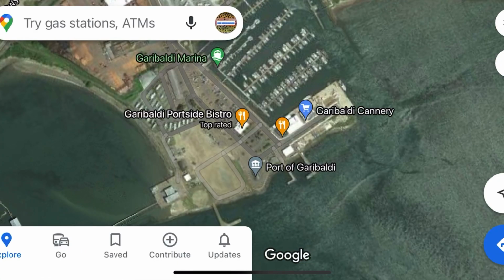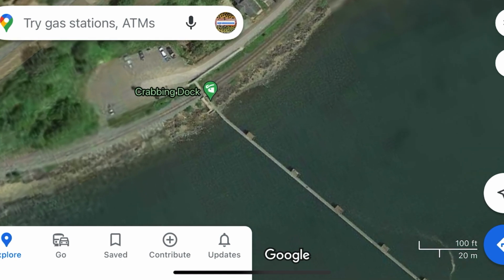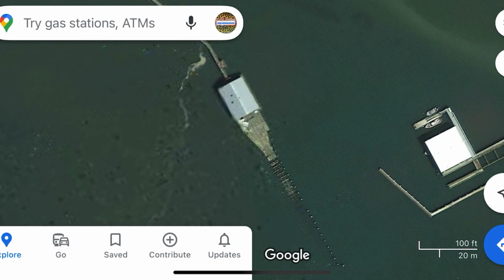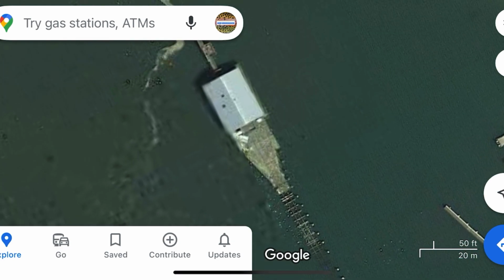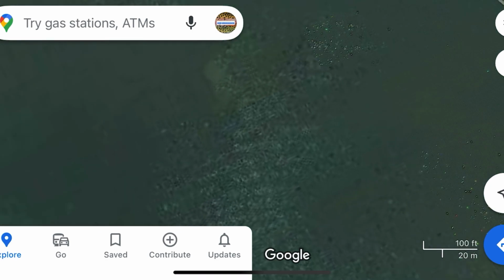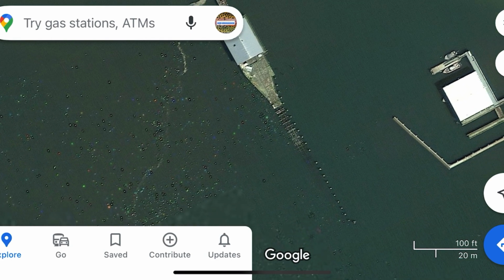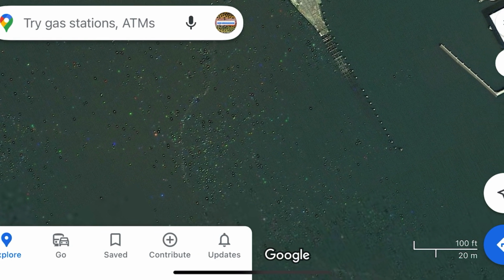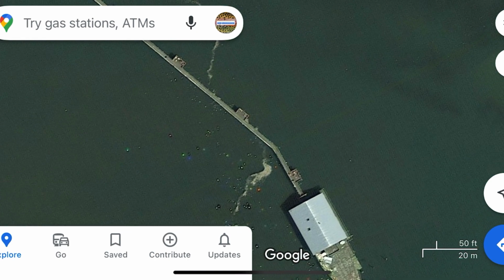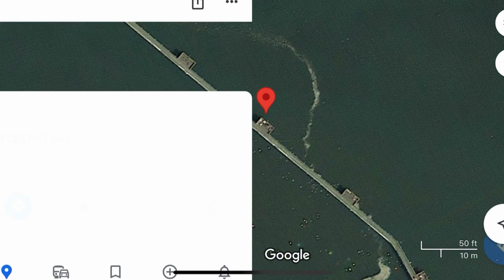Over here, this is a listed crabbing dock, and this one is super long. This out here is actually a cannery type thing. Any excess they have, they just pour off the side into the water, which gets a lot of crabs feeding out there. That's so crazy. Look at the water. That's trippy looking. I wonder what those are underwater. Then you have all these little jetty things that stick out off of the dock.